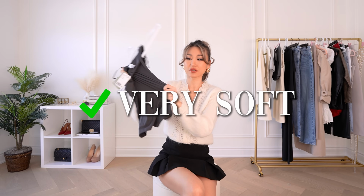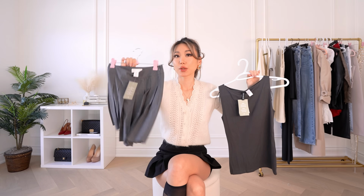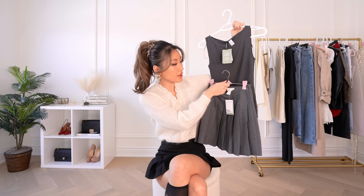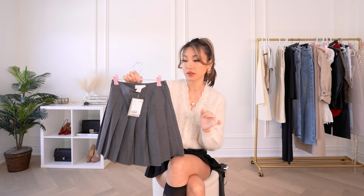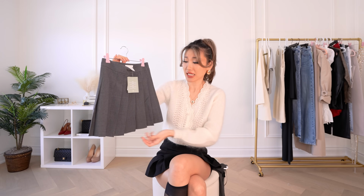Feels really soft too, and stretchy. Okay, I think it's gonna look so cute paired with this gray pleated skirt, which is like 3 times the price of the top. $49.99 Canadian without tax. Honestly, it just looks like a regular pleated skirt. Like there's nothing that stands out in any way.